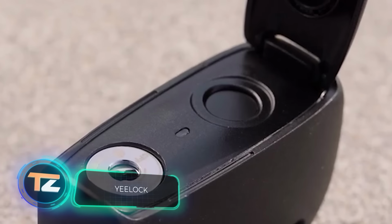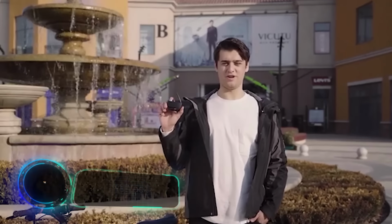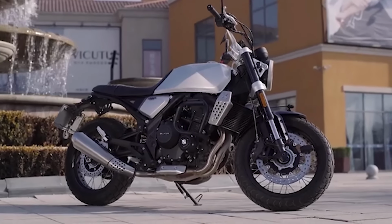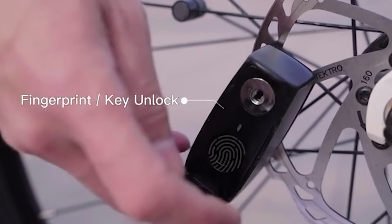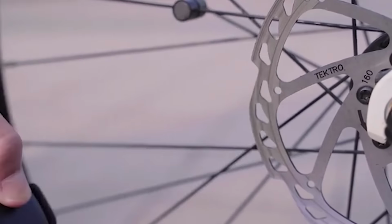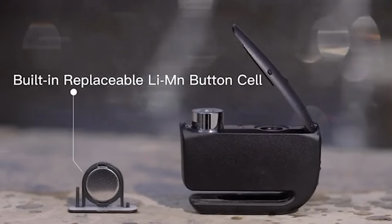Gadget will come in handy for cyclists and motorcyclists. According to the designer's idea, you just need to attach it to the brake disc and your vehicle will be reliably protected from theft. The device is able to scan fingerprints, but you can also use a special key. The lock weighs 0.5 pounds and is powered by two CR2032 batteries.